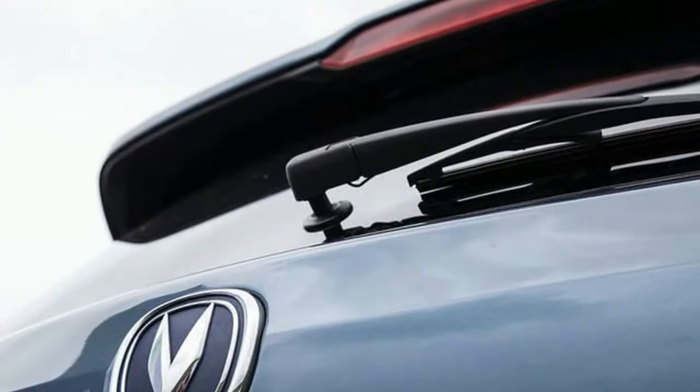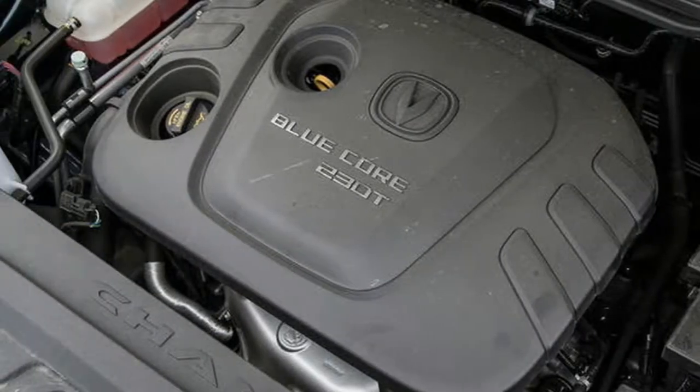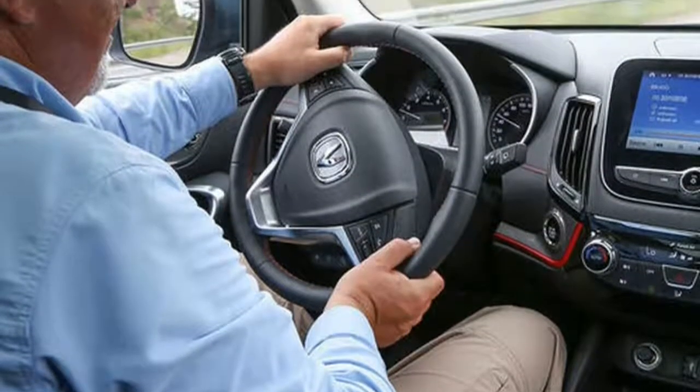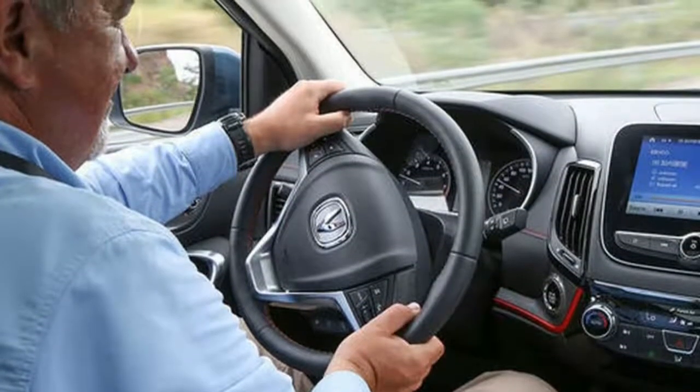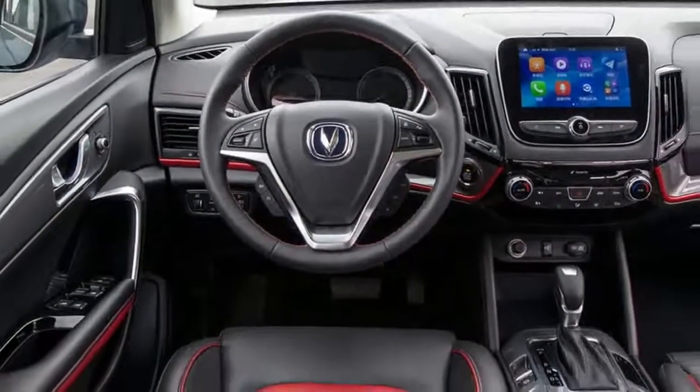The changing face of the CS55's interior. About 10 years ago, Chinese brand models reeked of cheap plastics and were unremittingly dreary in design. The CS55 is a good example of the latest, near Western standards.